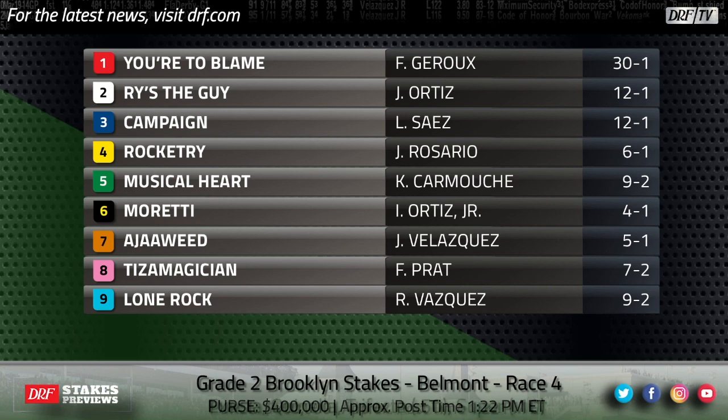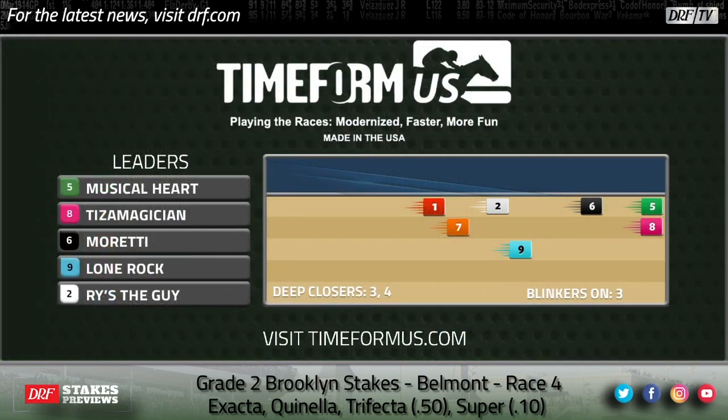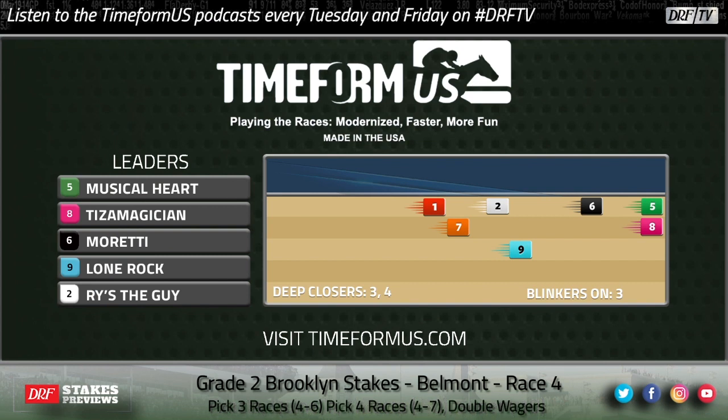What is this? 5 horses among the 9 between 4-1 and 5-1 on the line. I mean, it sort of handicaps that way. And as we throw up the Timeform US pace projector, we have horses that like to be close to the pace going a long distance of ground. Musical Heart just wired them in the flat out stakes, going 11 furlongs, I believe. Tis a Magician, of course, was up close to the pace in the Tokyo City. Moretti can be close and should be fresh off the layoff. And Lone Rock is a horse with really good tactical speed.